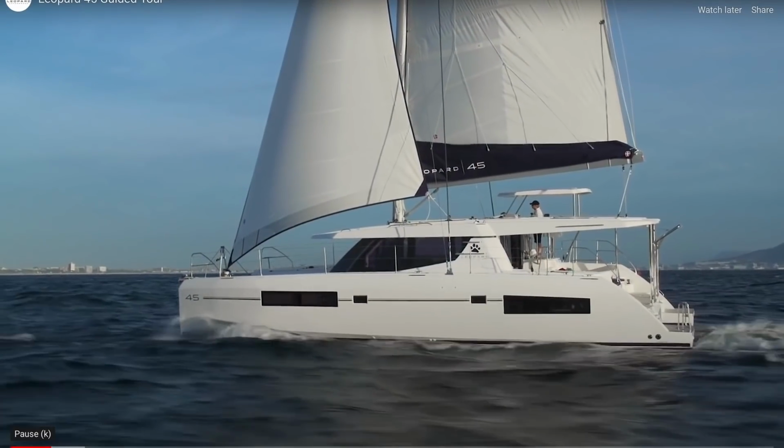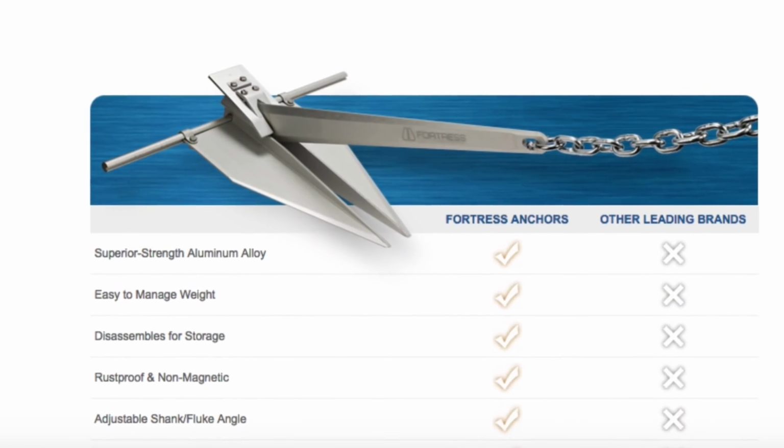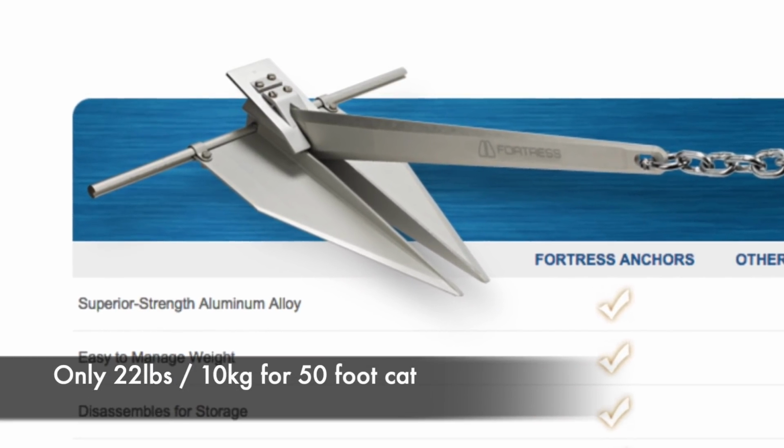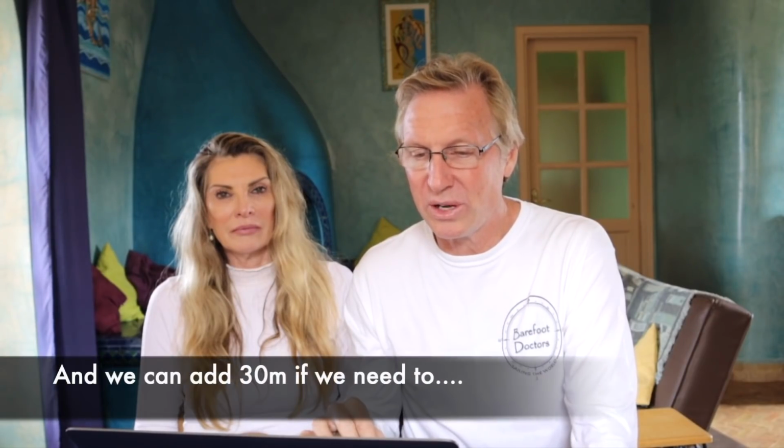General equipment, we have changed the 55 pound Delta anchor to a 40 kilogram Rocna with 70 meters of chain. But we'll also get another anchor so that we can have it as a stern anchor or secondary anchor. So the Fortress are aluminium, very light and nice and big, excellent for holding in sand. So that can be used as a second bow anchor, or we can use it as a stern anchor. And we're getting 70 meters of chain. I do prefer 100 meters, but we thought in the Med we should be fine with 70 meters.